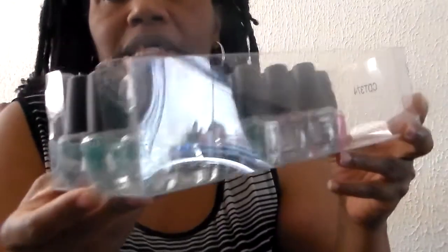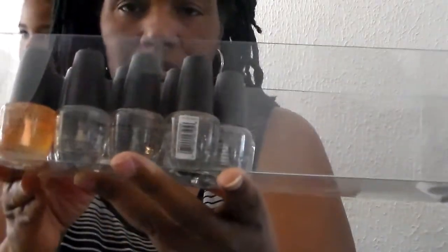I bought some nail polish there. I bought this tray of different nail polishes, mostly clear because I wanna make nail decals or nail stickers. So I want to stock up on those. And I have another tray as well. This one, some of them got knocked down, but that's all right. And this one. So I got two trays for those.